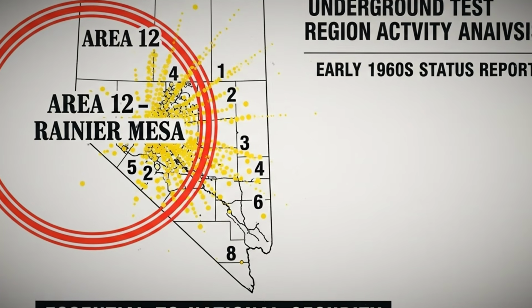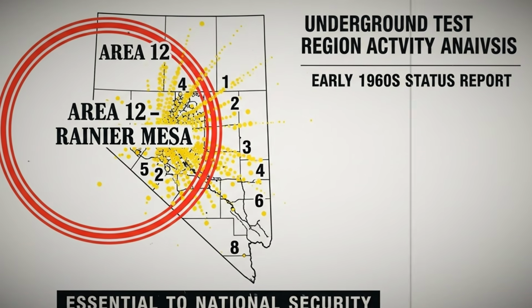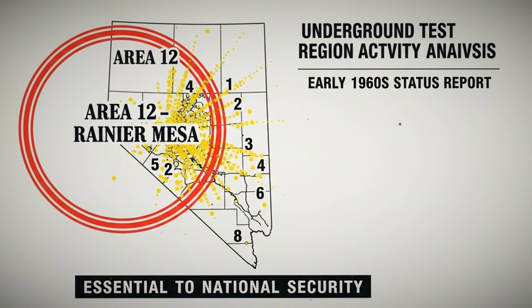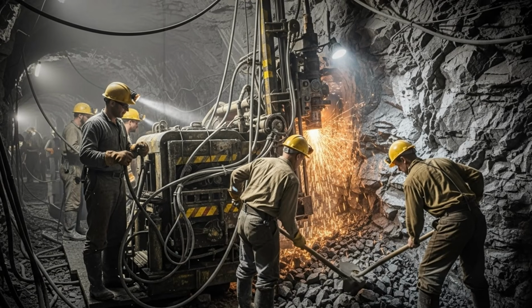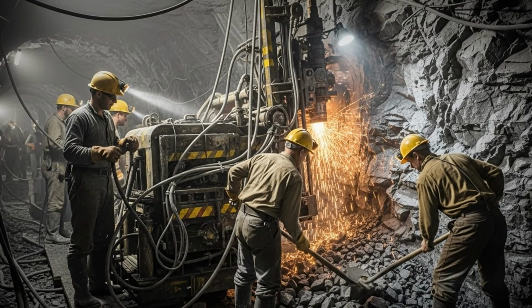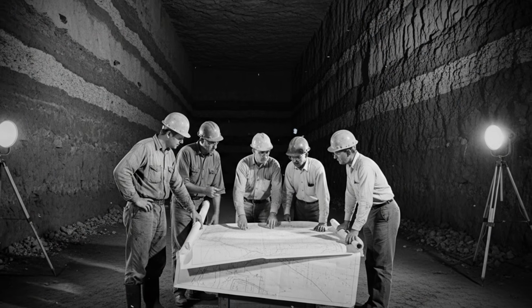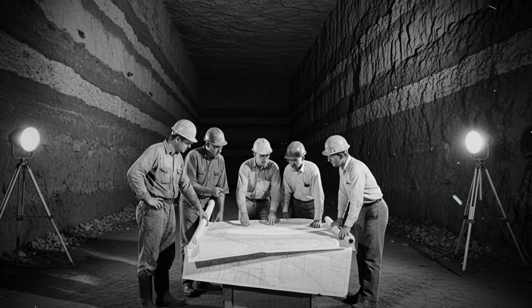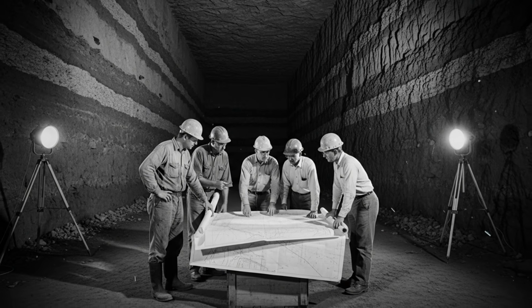By the early 1960s, it had become one of the most active underground test regions in the United States, supporting research essential to national security. Deep inside Rainier Mesa, the rapid expansion of test operations demanded new tunnels, each carved with precision to host increasingly complex nuclear experiments. As Cold War pressures intensified, engineers pushed deeper into the mountain, creating chambers capable of containing higher yields without risking atmospheric leakage.